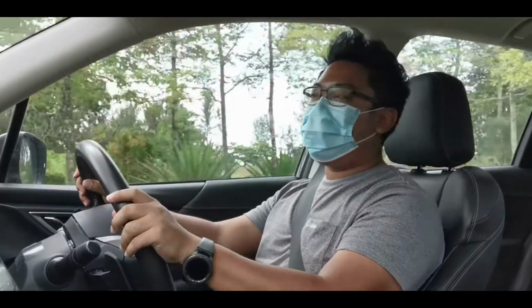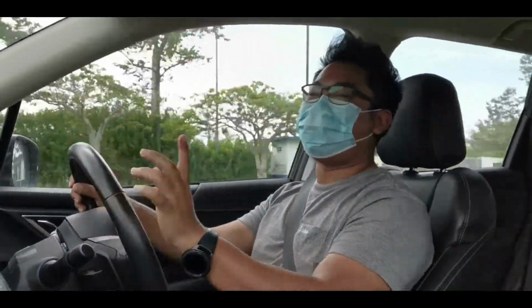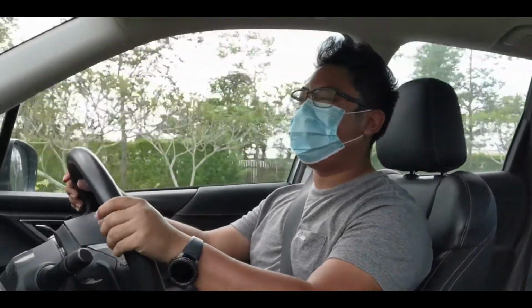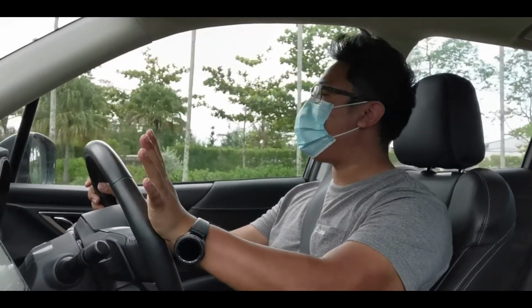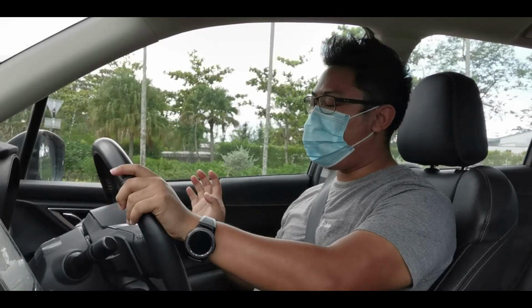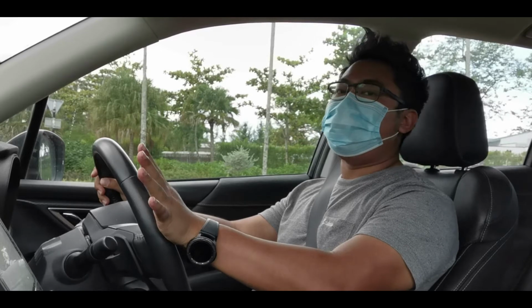Not only that, you also get a 360-degree camera on the highest spec. In terms of power, obviously it's powered by a 2-liter boxer engine. The power is sufficient for town use. And with the CVT gearbox, upon pressing the throttle, it will give you the correct ratio immediately, so there's no delay.